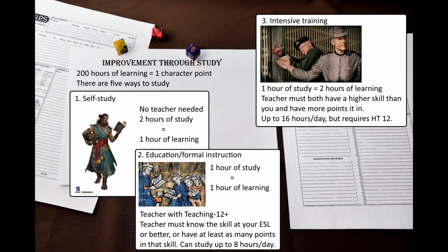Teaching at this intensity requires both a higher level and more points in the skill being taught than the students have. Each hour of study counts as 2 hours of learning. Intensive training can last up to 16 hours per day and is stressful. Getting through requires HT 12 or better, or, if the GM allows it, Will 12 or better. Skills learned through intensive training are also harder to maintain if you are using the optional skill maintenance rules.